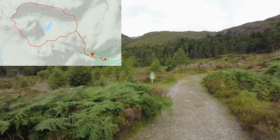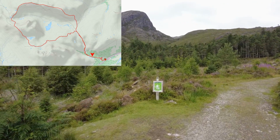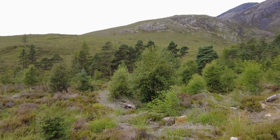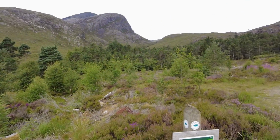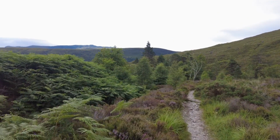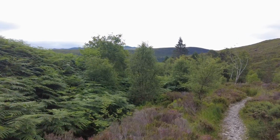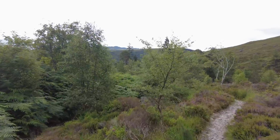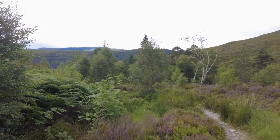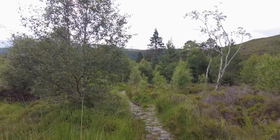So eventually you get to this point here with a very clear sign telling you to turn left. I'm pretty sure that sign didn't exist 23 years ago, because I just carried on straight up that track, ended up in a dead end, and had to scale a 6 foot tall deer fence. So as you can see here, the footpath is pretty decent, and it continues in this good fashion right into the corries.